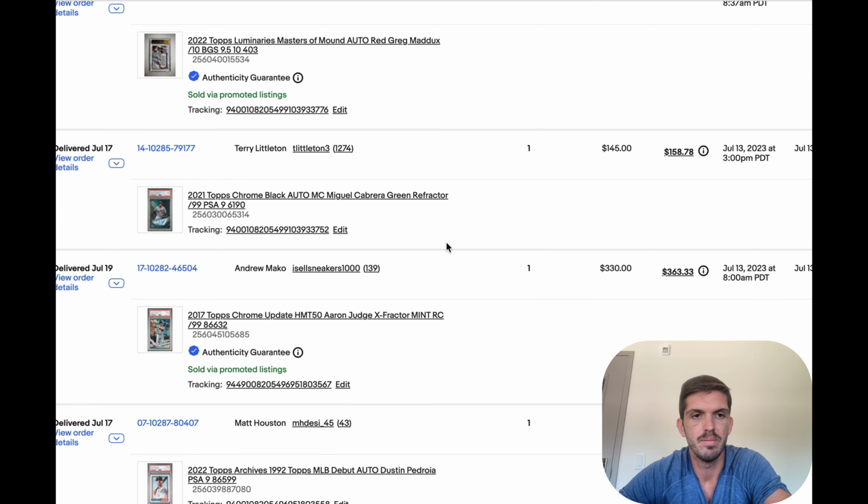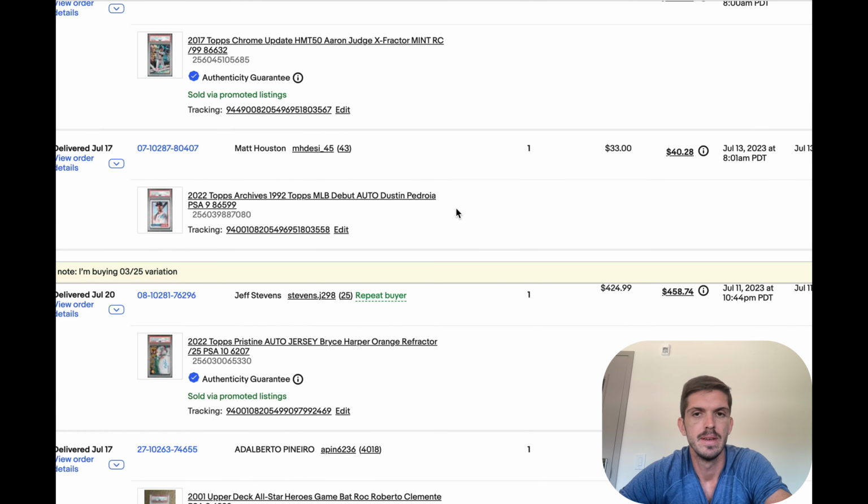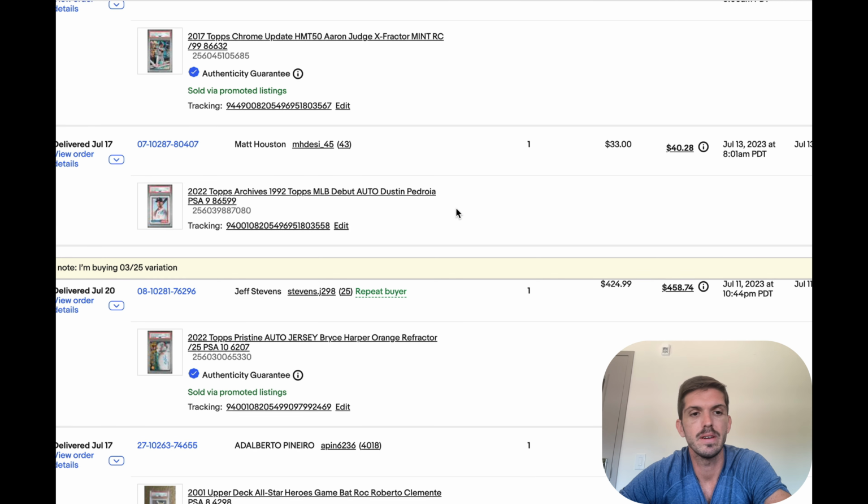So did pretty good. Miguel Cabrera, PSA 9. Happy to move that. Also happy to move this X-Fractor. It was close to break even. Dustin Pedroia did probably break even on that, if not made a little bit of money. I think that was maybe a $15, $16, $17 purchase.